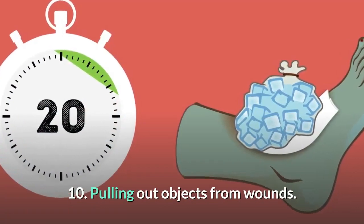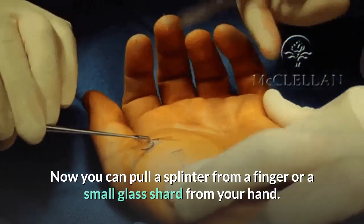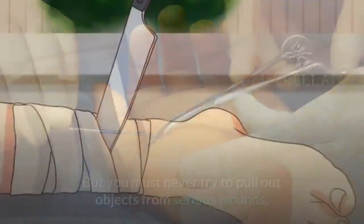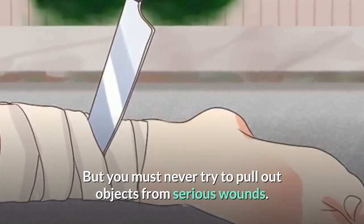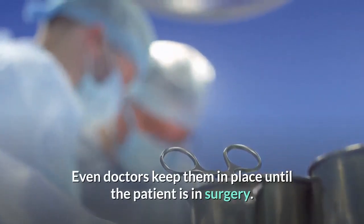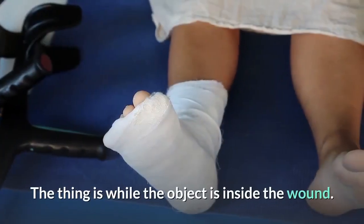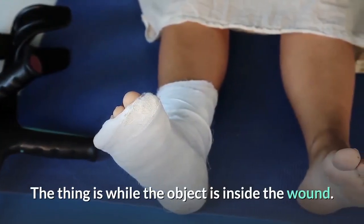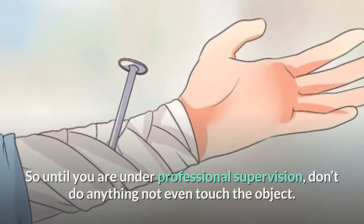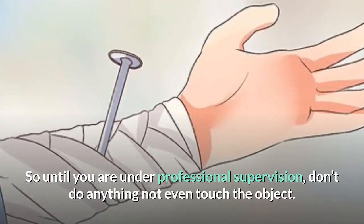Number 10, pulling out objects from wounds. Now you can pull a splinter from a finger or a small glass shard from your hand, but you must never try to pull out objects from serious wounds. Even doctors keep them in place until the patient is in surgery. The thing is, while the object is inside the wound, it doesn't let the bleeding start. So until you are under professional supervision, don't do anything, not even touch the object.